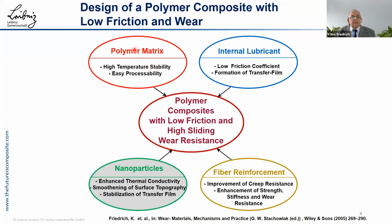But often these high temperature polymers have a relatively high surface energy, so we need some internal lubricants in order to reduce the friction coefficient and at the same time also to form a transfer film on the metallic counterpart and to flatten out the asperities on the surface of the counterpart.